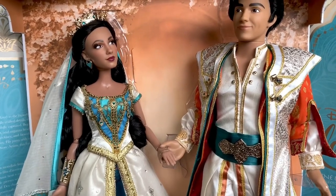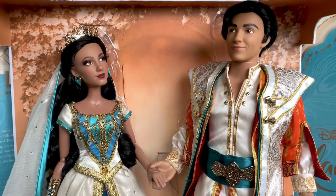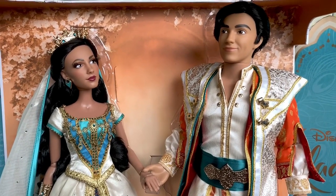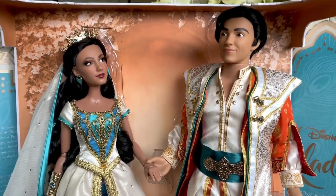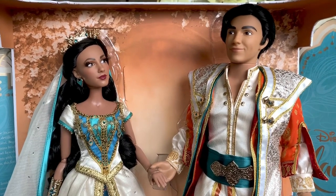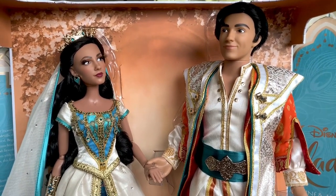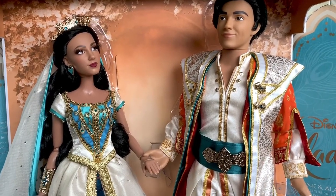The detail is amazing. I know they upped the number, but it is what it is at that point. I think they figured everyone would go nuts over this movie because it's been hyped up so much. But the dolls, I mean, even the single Jasmine is still available on Shop Disney. So, you know, it is what it is.